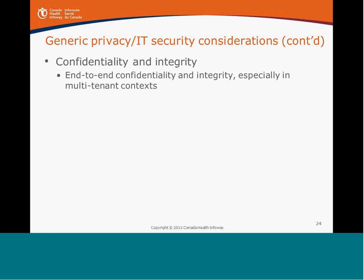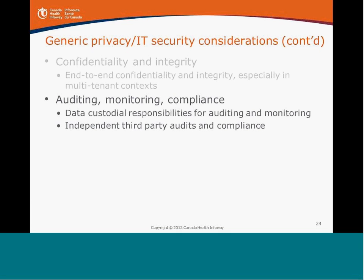Also global to all is the confidentiality and integrity of personal health information, to have end-to-end confidentiality and integrity. We would suggest that you probably would, especially in the context of multi-tenant environments. And the aspect of auditing, monitoring, and compliance is also applicable to all the deployment models.